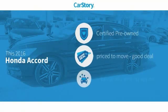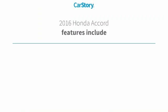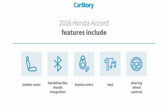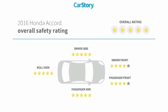Car Story research indicates this vehicle as certified pre-owned, a good deal, and loaded with features. Features also include keyless entry, leather seats, steering wheel controls, hands-free Bluetooth integration, MP3, and has been listed as an IIHS top safety pick with these ratings.